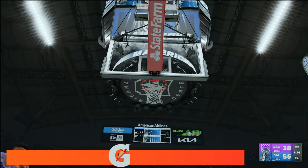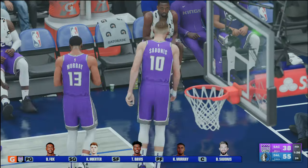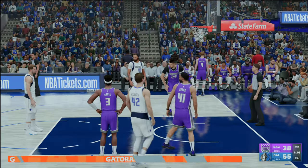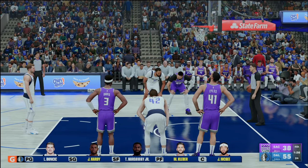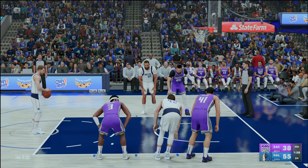He's off on the first. And the Mavericks with some changes. McGee, he's checked in for Powell. Kleba comes in for Bullock, and it's Hardy in for Irving. And the Kings will go for a different look here. Lenz checked in for Sabonis. Lyles comes in for Murray. Monk, he's checked in for Herter. And Mitchell subbed in for De'Aaron Fox.